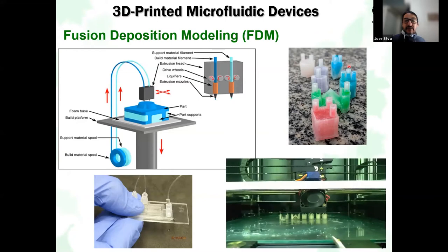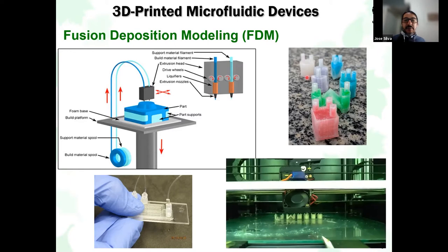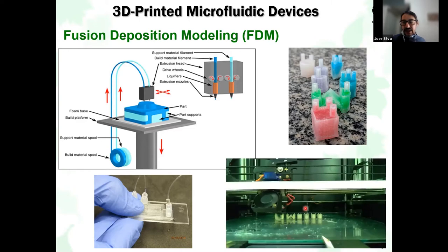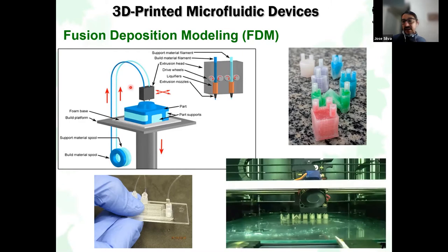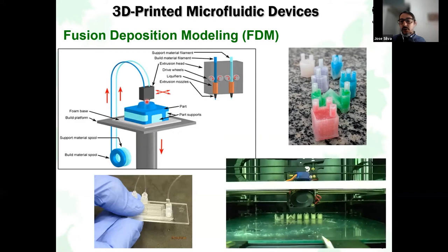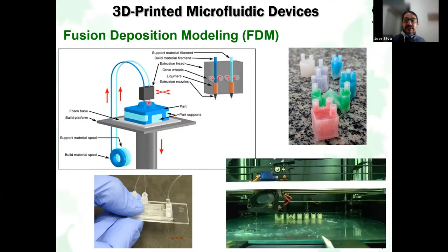This is just a kind of reactor compartment with different geometries. You can print many objects at the same time to speed up the process. So it's a pretty simple technique, actually. Here it is interesting that you can combine two or more filaments to get multi-material deposition. This is another interesting feature of the FDM technique.